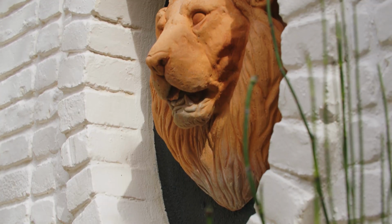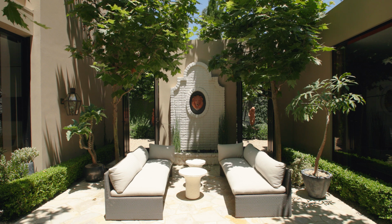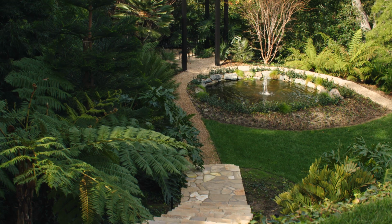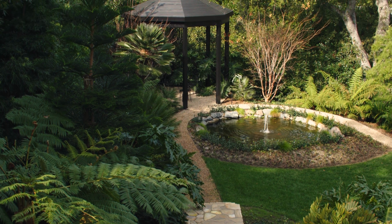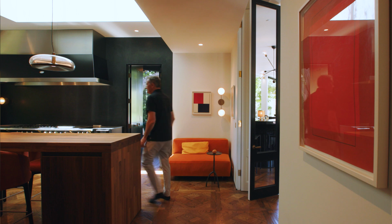The outdoor space should really be experienced as a continuation of the interior rooms. Most of the spaces are focused in ways we try to create as long connections to the landscape as possible.